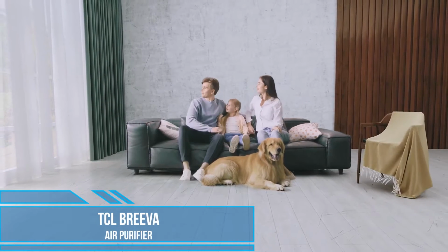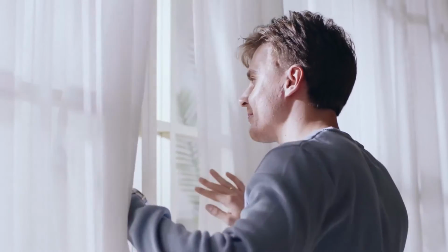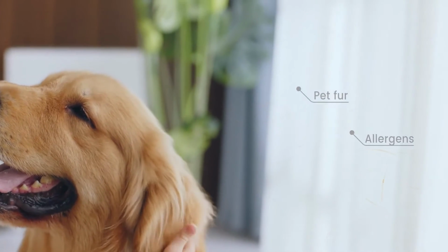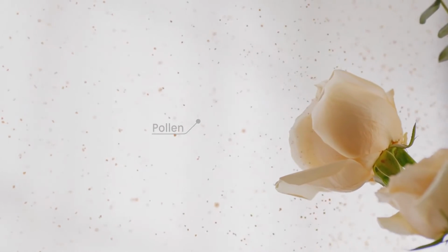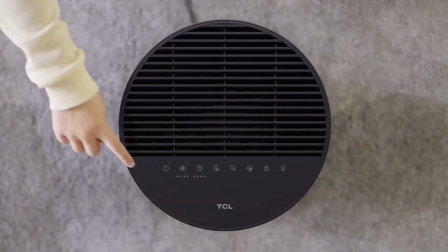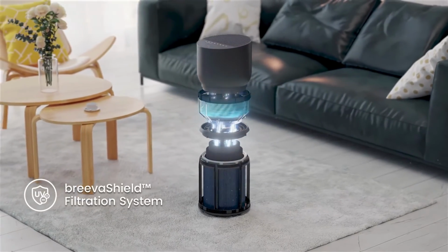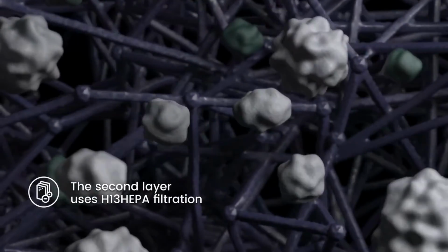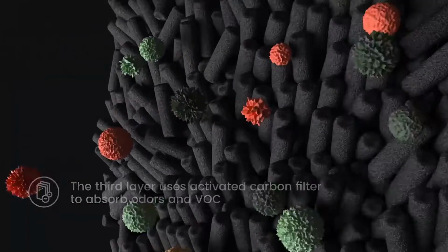Let me introduce my family. This is my wife, my daughter, our dog Bailey, and Breeva. They love to play inside all the time, but so does the dust and dog fur. My wife deserves the most beautiful flowers in the world, but suffers from a pollen allergy. Luckily, we have Breeva, which instantly refreshes the air. Breeva Shield eliminates bacteria and other fine particles with three layers of filtration and two additional protective layers, anions and UVC sterilization, leaving them no place to hide.